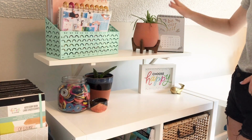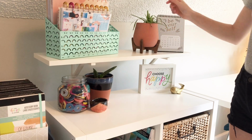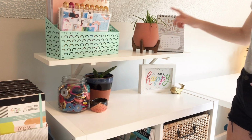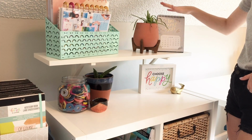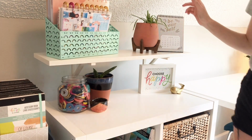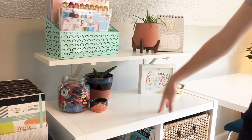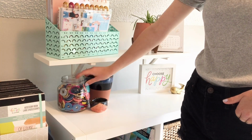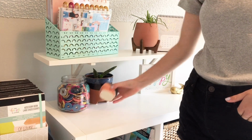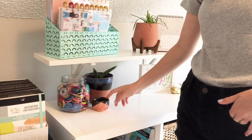Continuing on the shelf, I have this plant that I don't know where it's from. It's a little spider plant, but I stole that from around my house. And then I have this little homebody calendar. It's from the Happy Planner. On this part of the cube, I have all my discs in this large mason jar. I think they look so cute. I have another plant, and then I have this little pottery dish that I made. So I have that there.